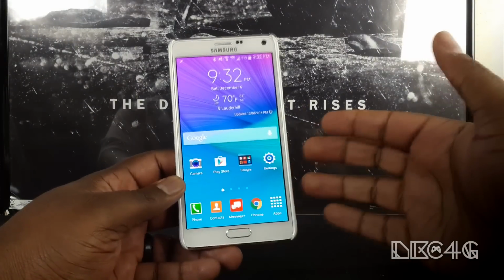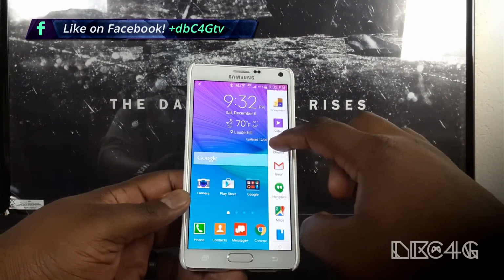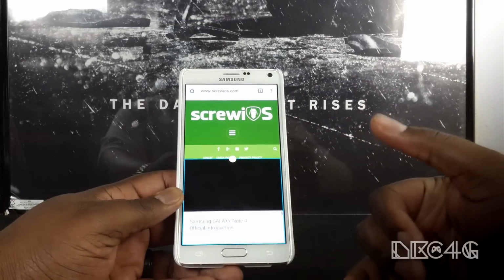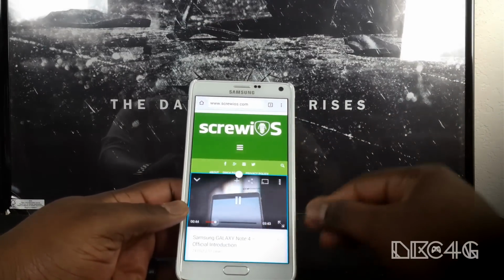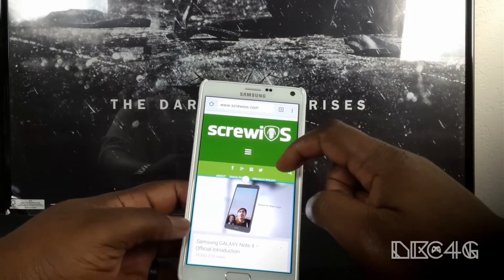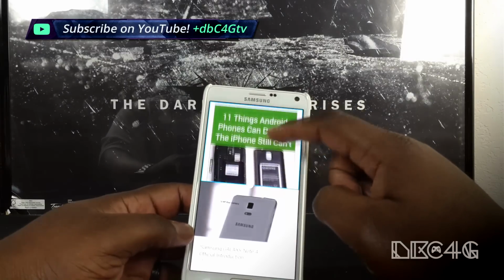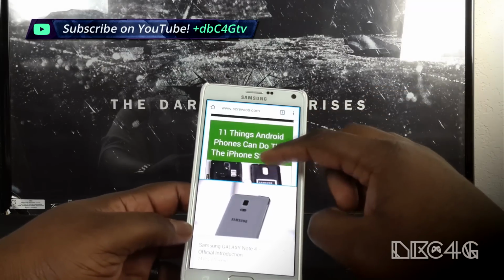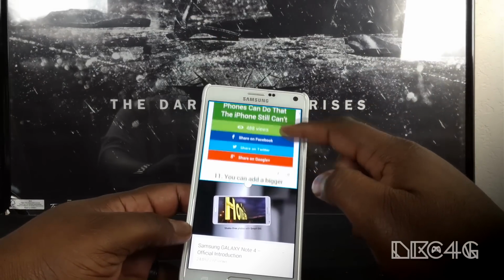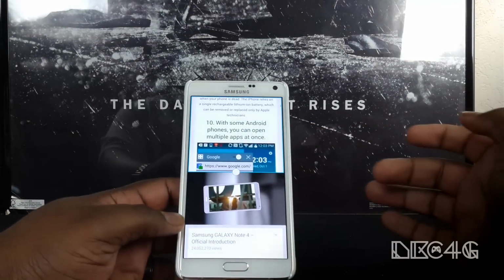Another feature that I grew to love is multitasking on the Note 4. If I wanted to, I could open up a browser and open up a video, so I can catch up on my latest videos that I may have been missing on YouTube while I'm browsing the web. Just catching up on anything that I could have missed. So I love multitasking on the Note 4. It's an amazing feature. You really can't beat it. Can't beat it at all.